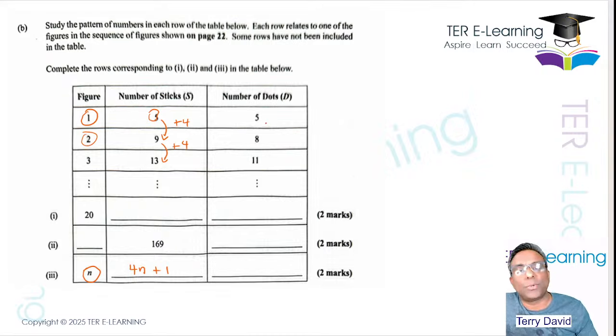Let's see what's happening with this one here now. When you jump from 5 to 8, you've added 3. When you jump from here to here, you've also added 3. So therefore, we expect 3n to be somewhere in the formula. You plug in figure 1 and see how we can get 5. 3 by 1 will give us 3, plus 2. So this here will be our formula for figure n, and you can use that to figure out anything else in the table.